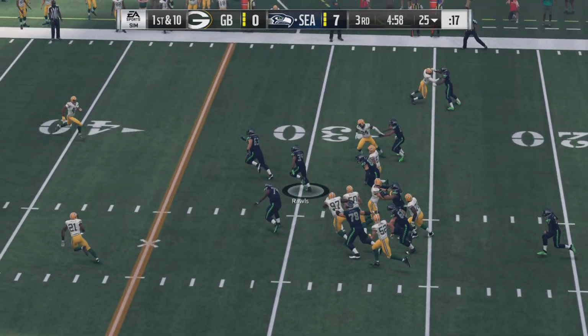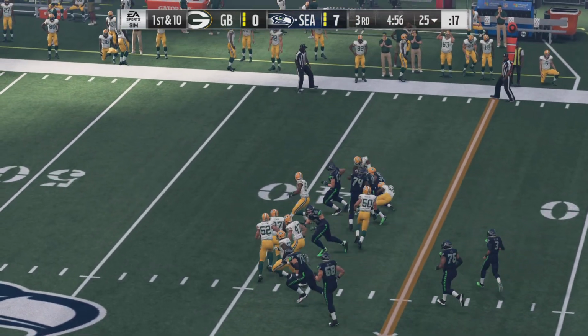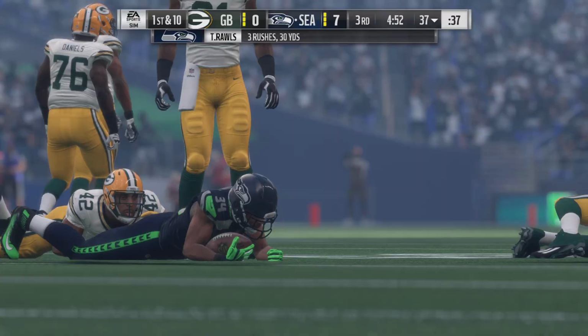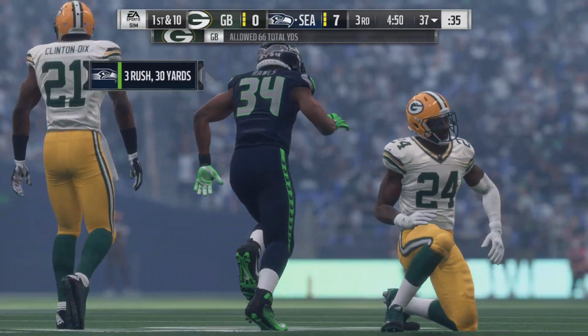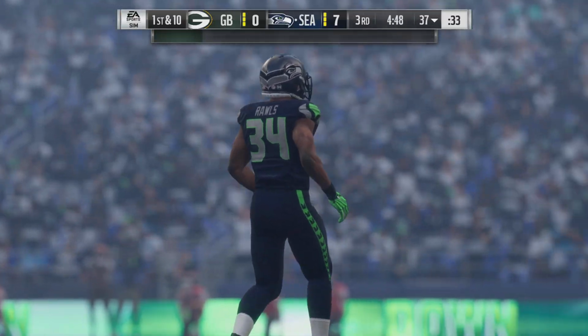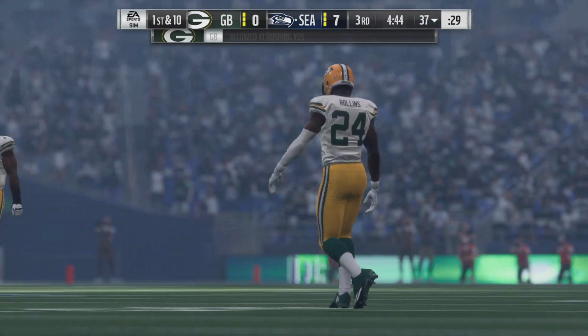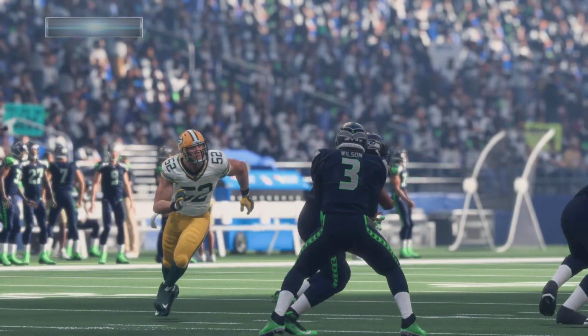Second half starts with a run by Rawls. And they're able to get this one across the 35. They pick up 12 on the play there, and they move the chains. And that's a good sign right there as we start the third quarter, because in the first half, not much space to run the football.